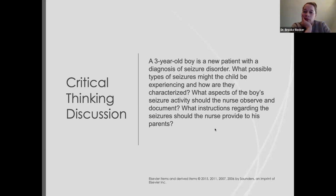So what's the next one? The partial, what is it called? I'm sorry. Well, there's simple partial and there's complex partial. Simple partial, they would stay conscious, and it would be like maybe, like you said, some of that blinking or shrugging of shoulders. But they would be conscious. Yep. And complex partial.